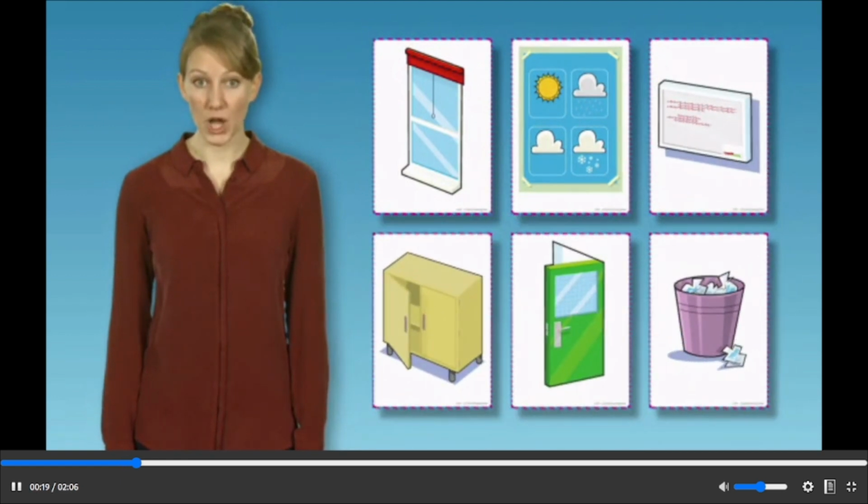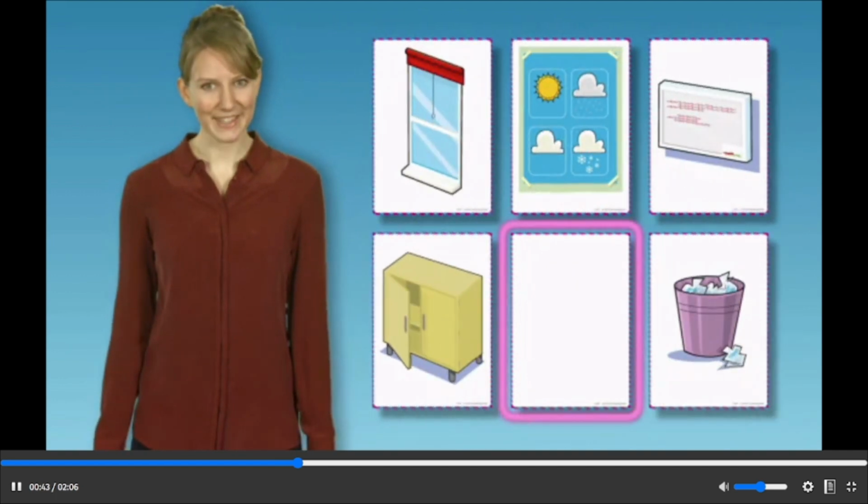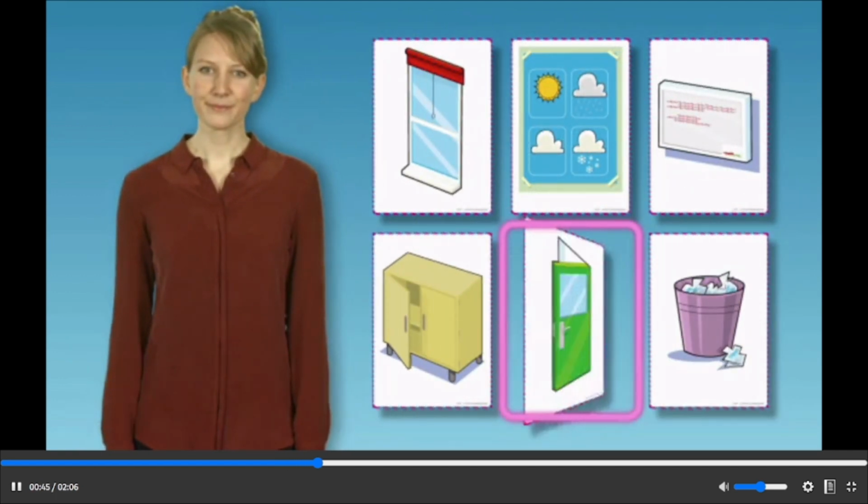Hello, I'm Mrs. Clark. Can you remember the classroom objects? Let's play a game. Look at the pictures and say the words with me. Window. Poster. Board. Cupboard. Door. Bin. Now, remember the pictures. What's this? It's a door.